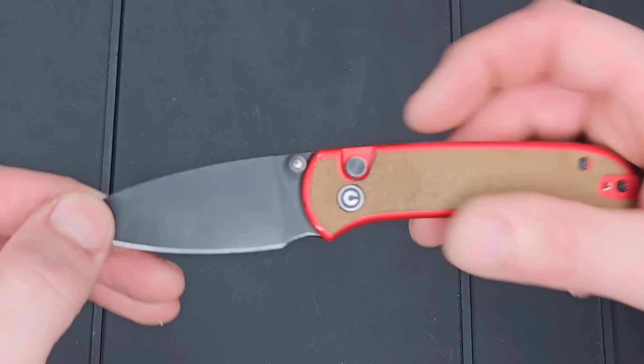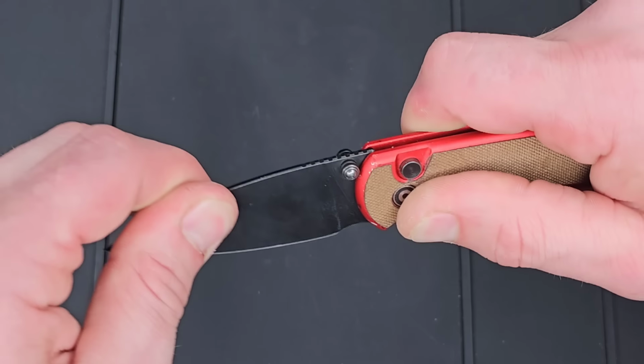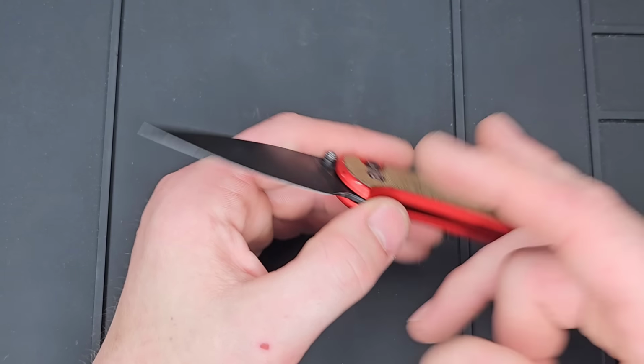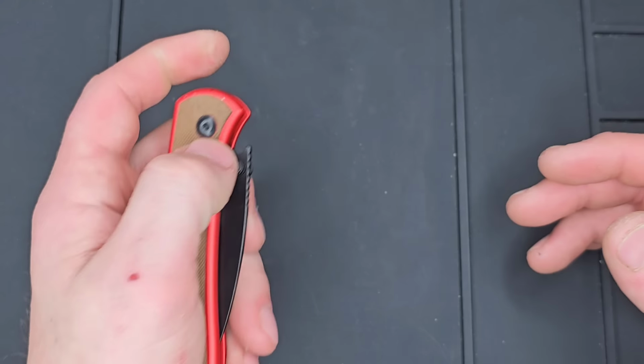Like I just couldn't get it out of the pocket. And again, like I was saying, their button lock action, this thing is still rock solid. Even though I've done edge retention tests, I've done durability tests, I've literally dropped this thing from like 9 feet over and over and over. You can go and watch that video.